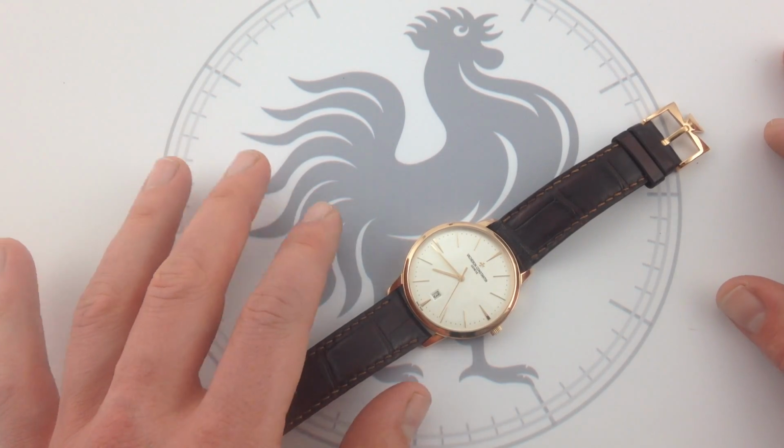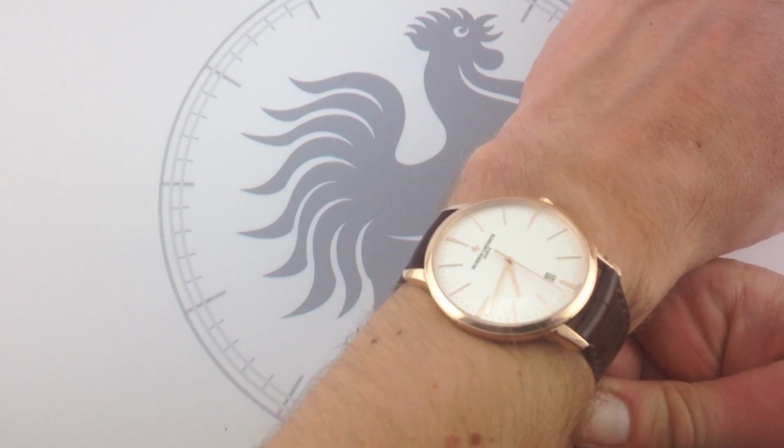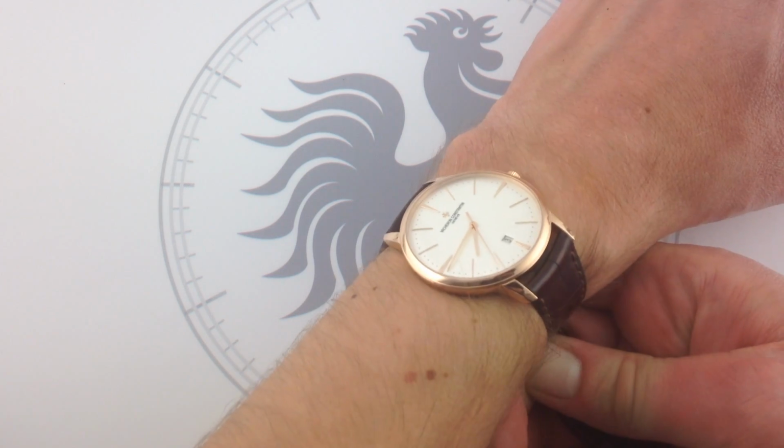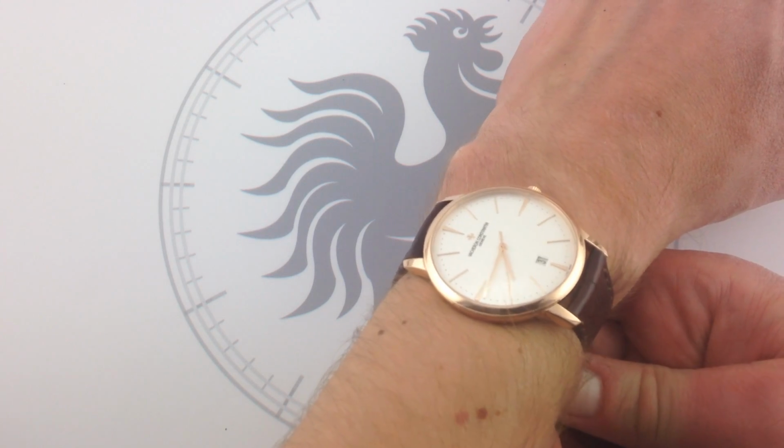Now, 2004, Vacheron debuts the Patrimony Contemporaine, and it's a bit of a sensation, first and foremost because the watch was gorgeous. It had some friends before they even hit store shelves, but also because they took the dress watch and they expanded it to 40 millimeters.